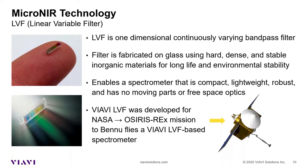And that's important to NASA because moving parts are a source of failure. And when a spacecraft is on its way to some remote region, a service call is not possible. So right now, there is a VAVI linear variable filter array on the OSIRIS-REx mission, this satellite which is on its way to an asteroid named Bennu, where it's going to pick up a sample of the asteroid and bring it back to the Earth in the year 2023.